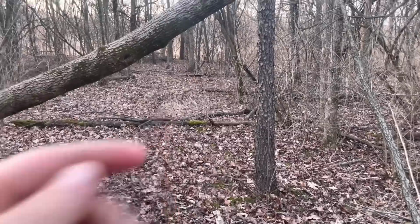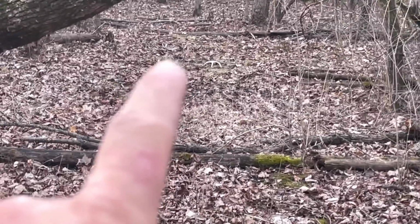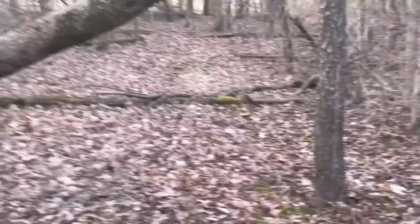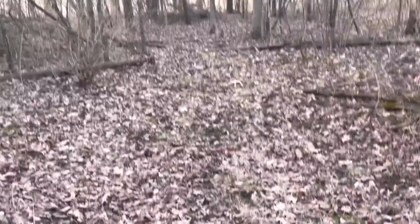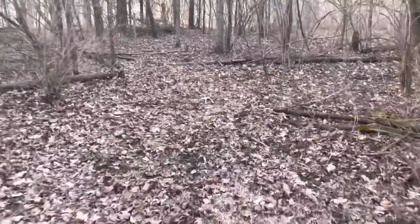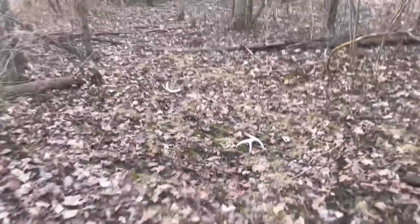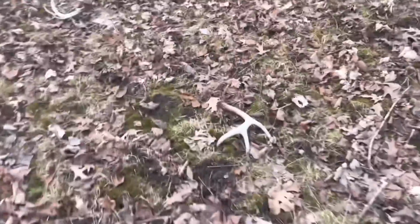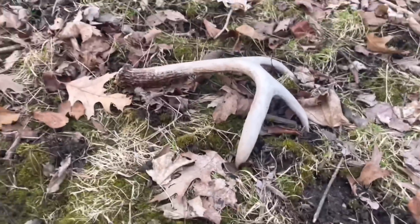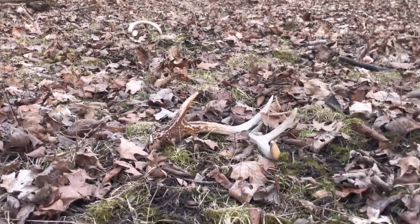I seen the first one from like way back here, and I didn't even see the second one right there until I walked right up on him. Usually when they lay tines down, it's almost always easier to see them. Like literally I got right here before I seen the other one. I was so focused on that one. Awesome. Let me get a couple pictures.